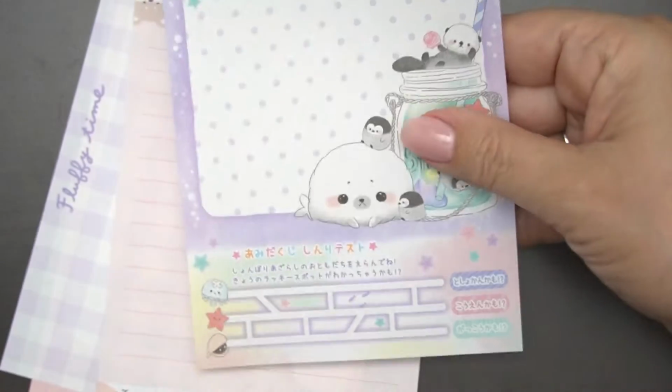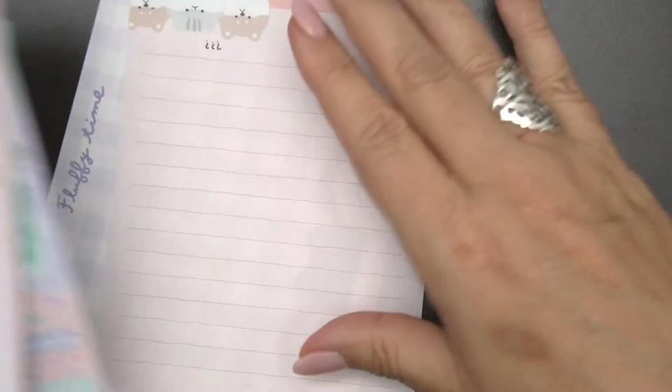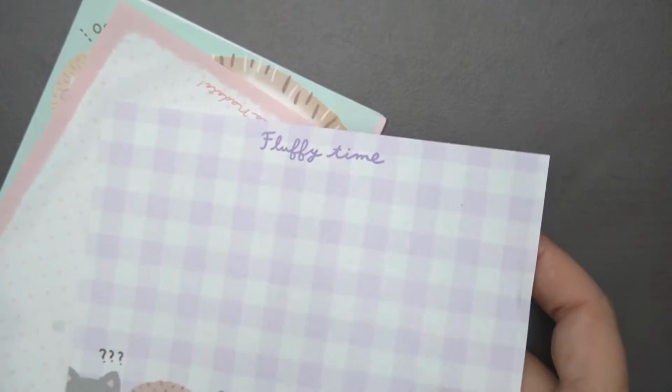Really cute. And kawaii, if you didn't know, actually means cute in Japanese. So very nice. I do like these colours as well. These little characters. Fluffy time. Yeah, I like these. Very nice.